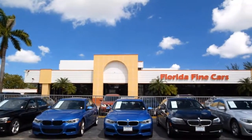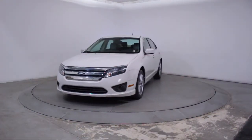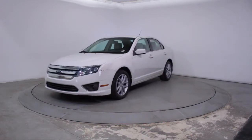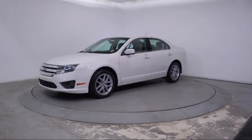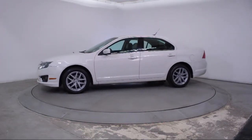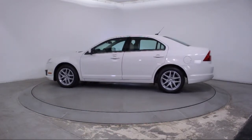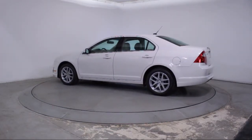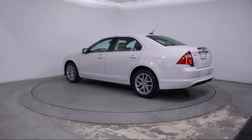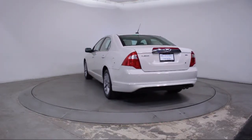And here's a look at another one of our vehicles from our massive selection. It comes equipped with keyless entry, heated front seats, alloy wheels, Sirius satellite radio, steering wheel controls, air conditioning, traction control, fog lights, power windows, side airbags, CD player, anti-lock braking, and has less than 25,000 miles on the odometer.